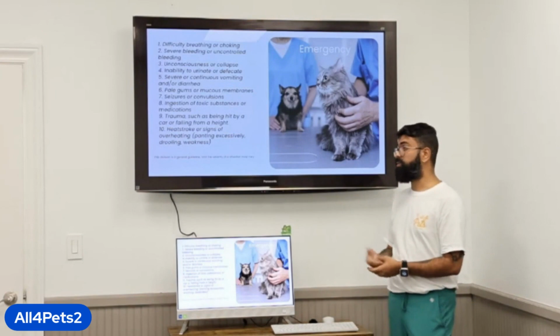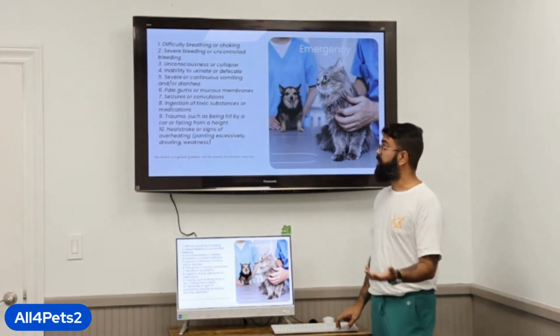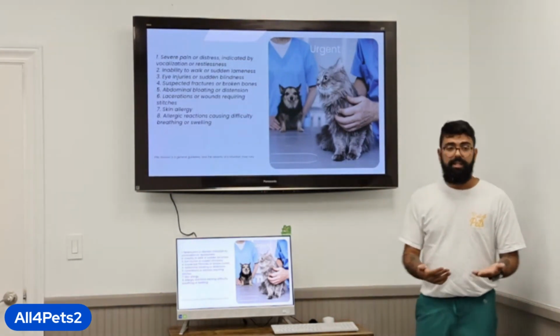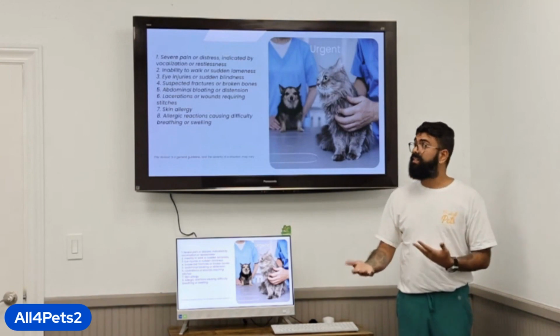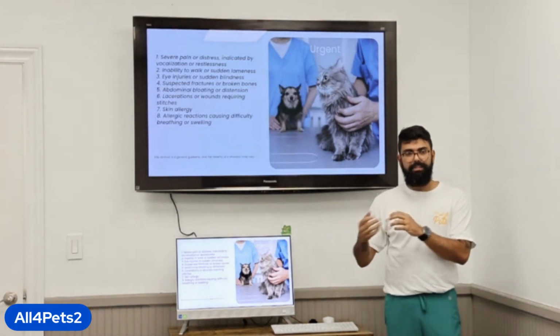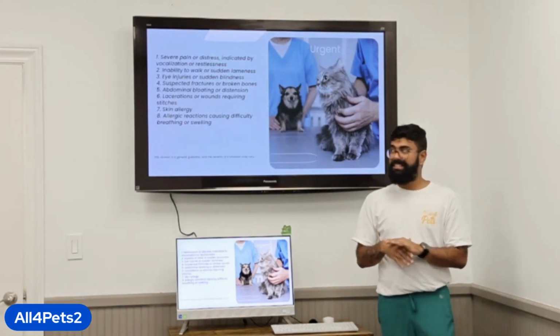That's what's happening. So that's why it's so important to take care of them in the heat waves. So for urgency, we have severe pain distress. Most of the dogs and the cats, they are showing pain, but most of the time it could be just a small pain, and they show it as severe. Most of these spoiled dogs are like this. So we need to take care.